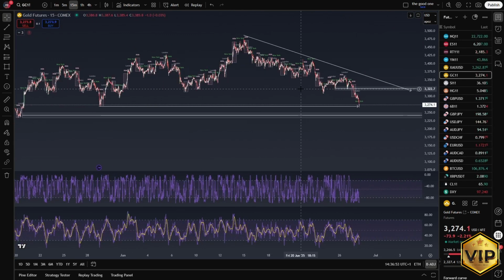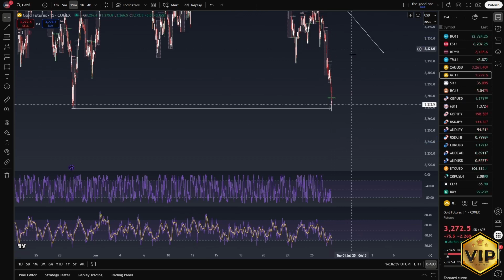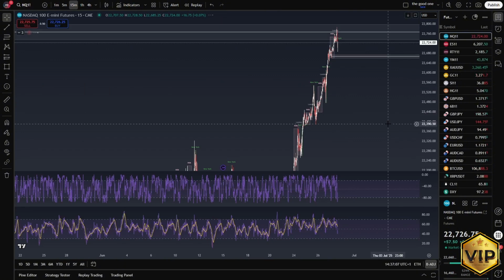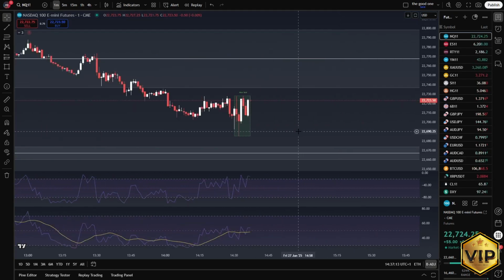But I mean, gold's been bullish for so long now, it's hard to really tell. It's definitely been due a drop, that's for sure. You know, things can't just go up forever. Kind of similar with NQ, to be totally honest. Sadly, we've not managed to do much on NQ.